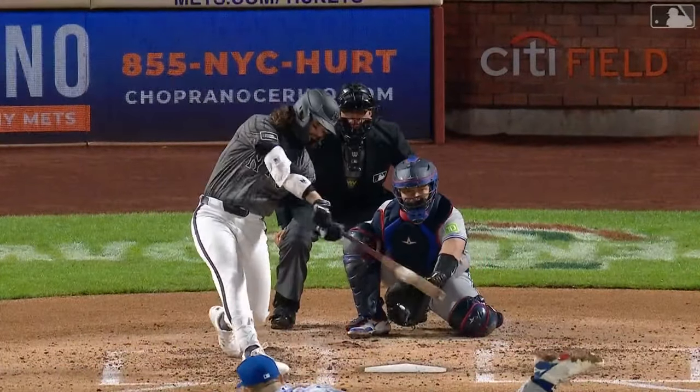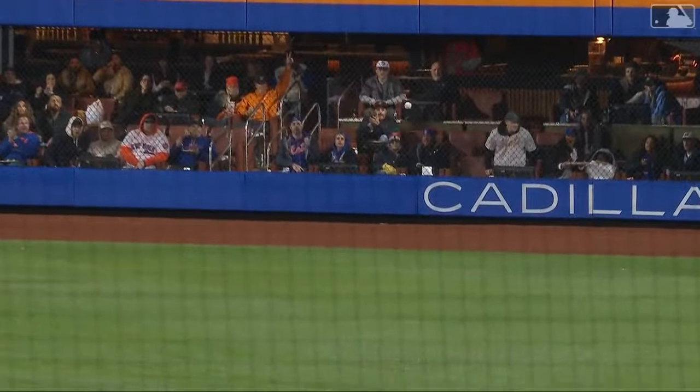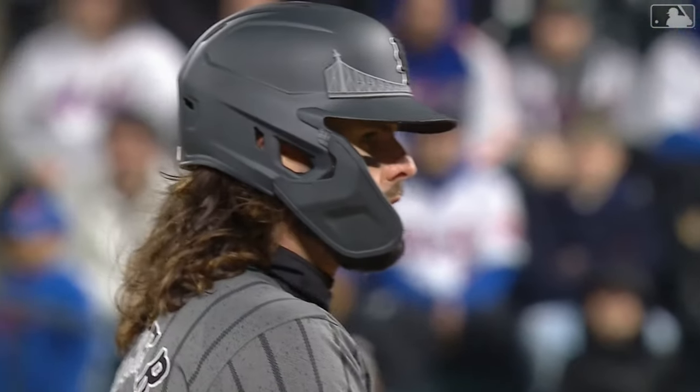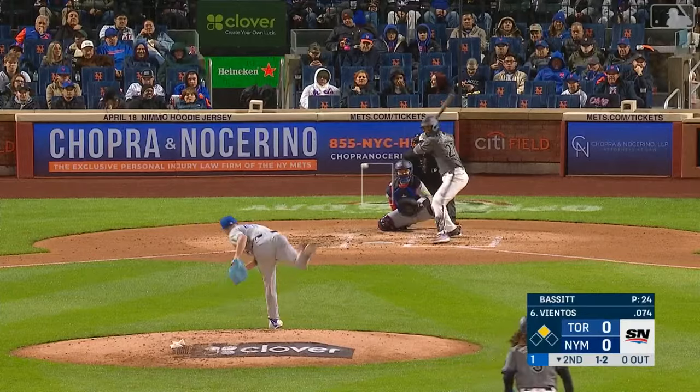And Winker staying back on this breaking ball and then just dumping it into right field. Very good hitting on that changeup. George Springer running after that ball almost fell down 2 times. So it tells you how slippery it is out there. It is definitely an adventure for the outfielders today.